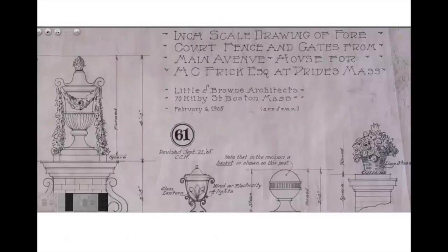Here, I couldn't resist using this detail of Little and Browne, the architects of Eagle Rock, this gorgeous drawing of the rendering of the fence details. And you can see here the limestone swagged urn and carved baskets of flowers. If you've been to the Frick Pittsburgh and walked through the gates that enter our grounds, you've seen those. It's really fun to look at this. It's a fence that is so impressive, it receives mention in the New York Times during party coverage there.